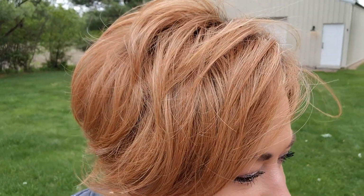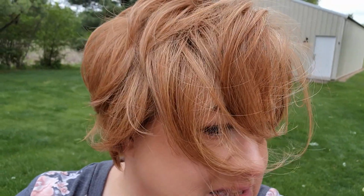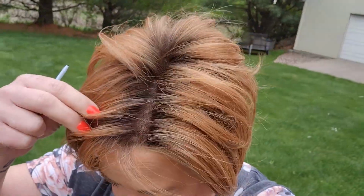Here we go. All right, everyone, we're outside to see this beautiful shaded pumpkin spice. I really love it when we've got a cloudy day because then we don't have the harsh sunlight, yet we still have all the outside light. So let's get up close. Beautiful color. It's just a really light kind of auburnish strawberry blonde. There's your rooting.